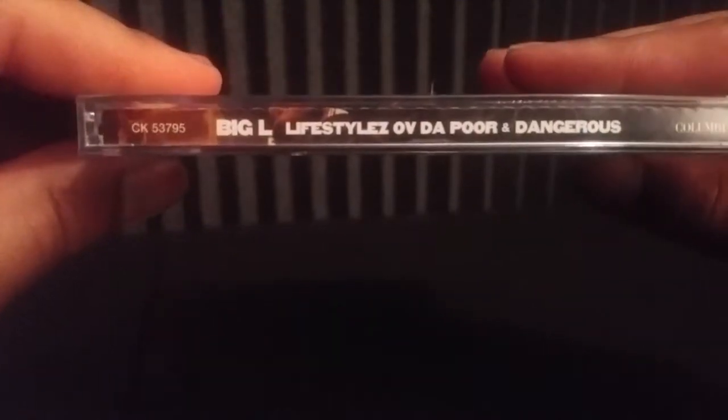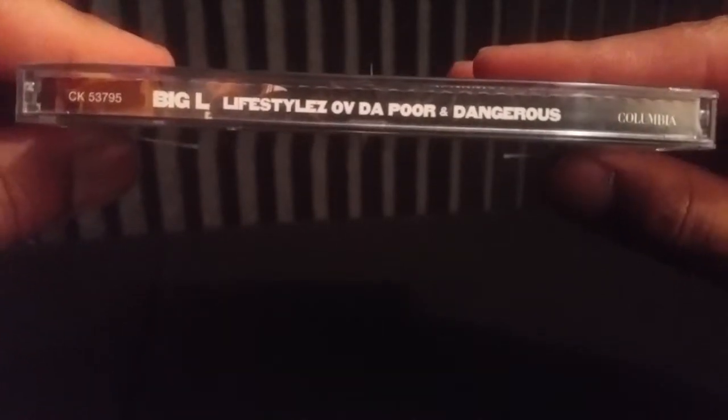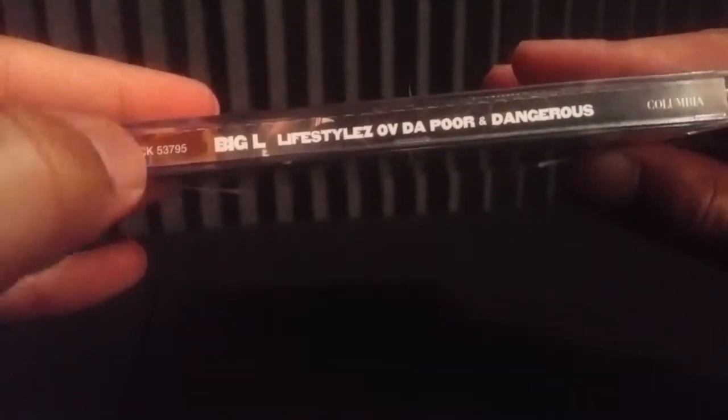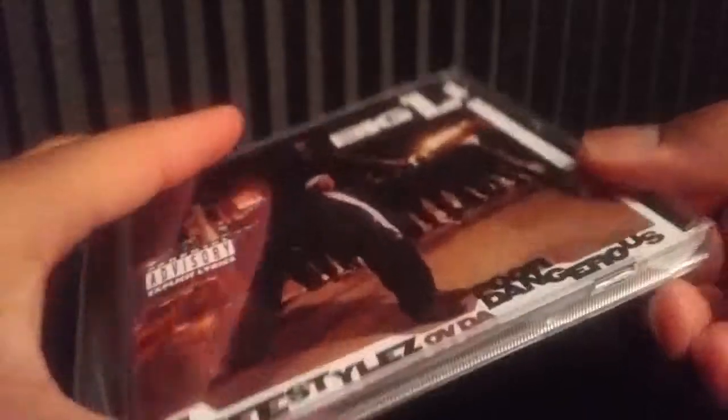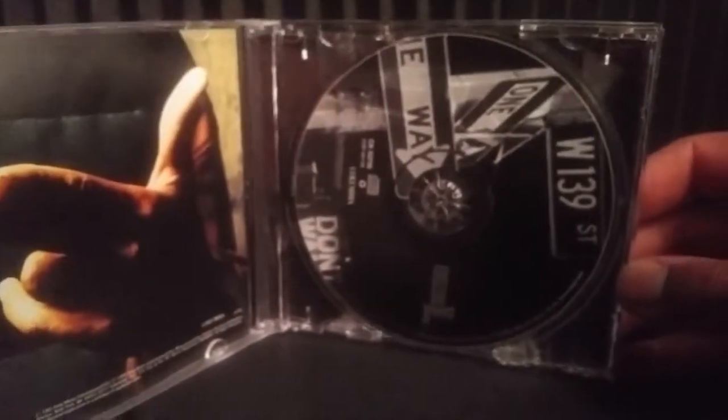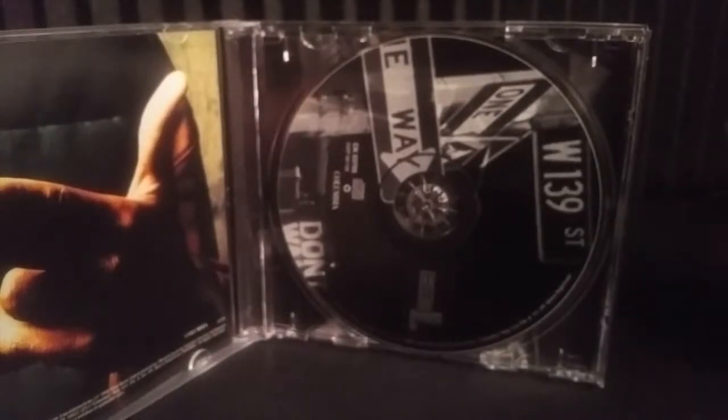But yeah, so we can go inside, or let's look at the sides, just to give you guys a good idea. We just have Big L once again. Lifestylez is important, dangerous. Columbia Records. We have some text over here. Not really sure what that's for exactly. Similar on this side. It's actually the same text as the other end. But yeah, it's just like a typical plastic CD case and packaging. Still pretty dope.